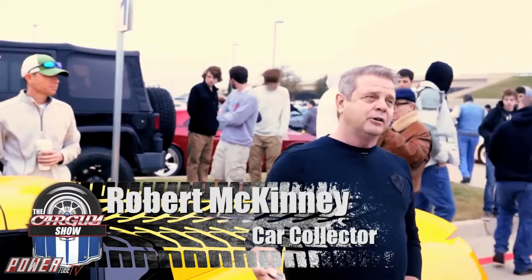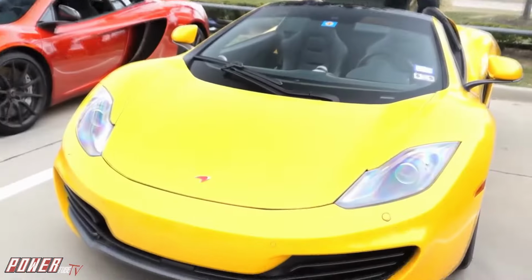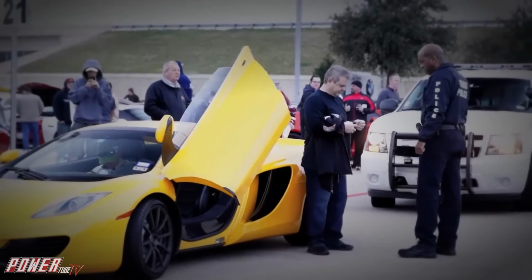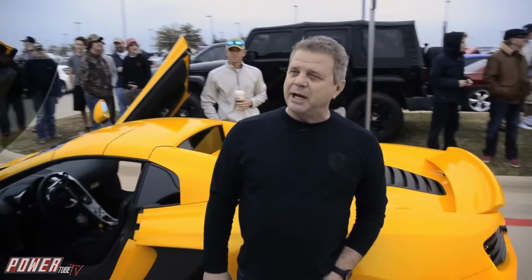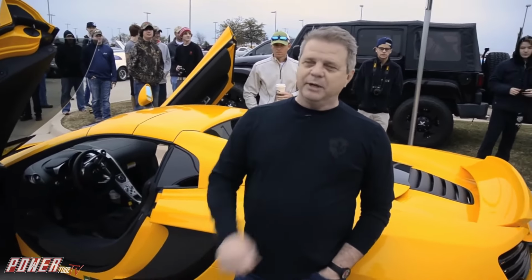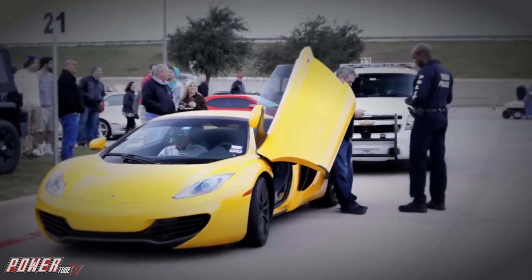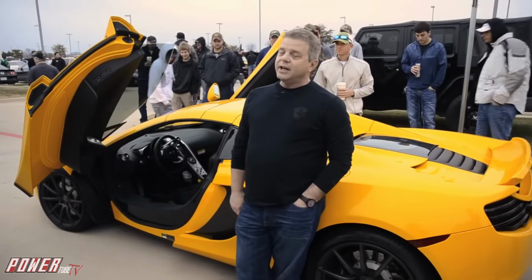I bring it here because I like to look at other cars. I enjoy owning cars, enjoy driving them, enjoy racing them, so I come out here. I was coming down 121, coming to the car show here in Plano, and he said he clocked me about 98 miles an hour, along with a Ferrari and a Shelby, but I guess I'm the only guy he really stopped. So no, he didn't give me a ticket. He gave me a warning, said slow it down next time. Well, that's awesome.